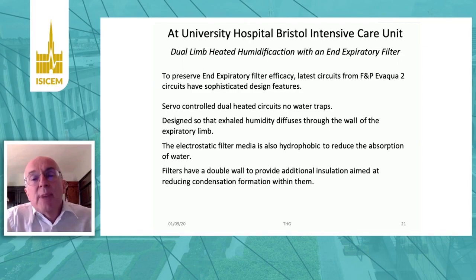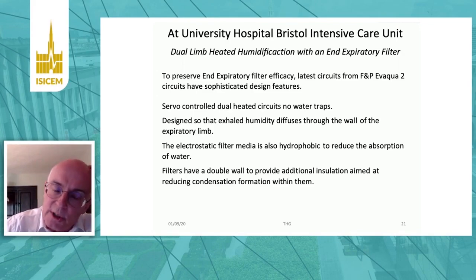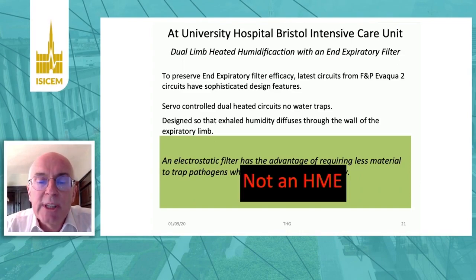Within the practice in my unit in Bristol, we use end expiratory filters for viral protection, and to improve their efficacy, we keep them as dry as possible by using dual-limbed heated circuits. They're designed so that the exhaled humidity diffuses through the wall of the expiratory limb. The actual bacterial filter is electrostatic, and that allows it to be optimal for filter quality, but is hydrophobic to reduce the absorption of water to prolong its life. They're also double walled to have extra insulation so that they don't condense. So the target is to keep your viral filter as dry as possible in the expiratory limb. The electrostatic filter has the advantage of requiring less material to trap pathogens, unlike a pleated filter, so there's reduced resistance to flow, but it's not an HME.